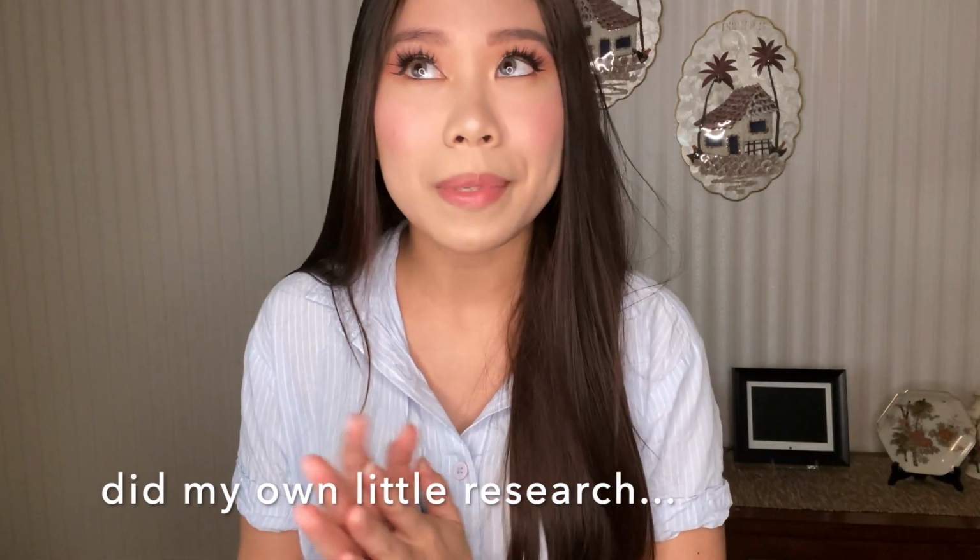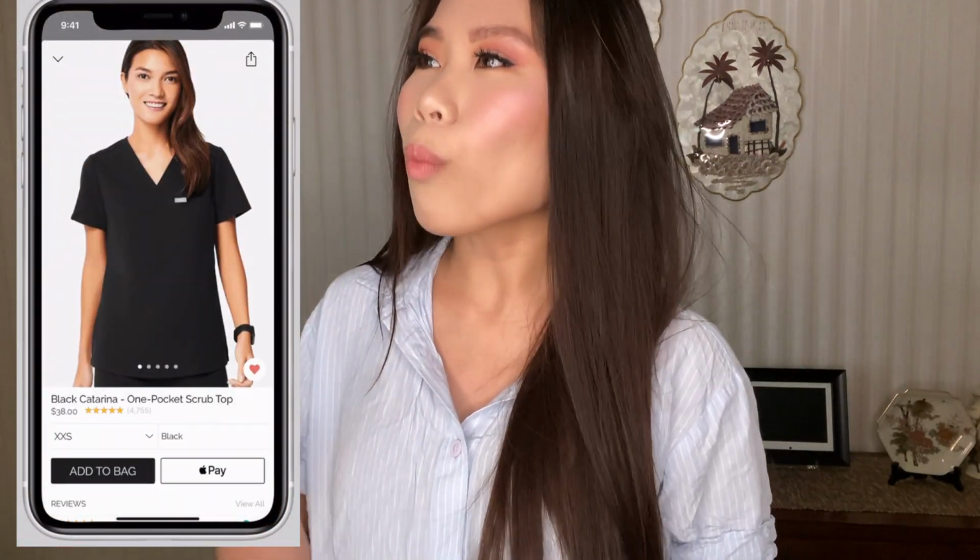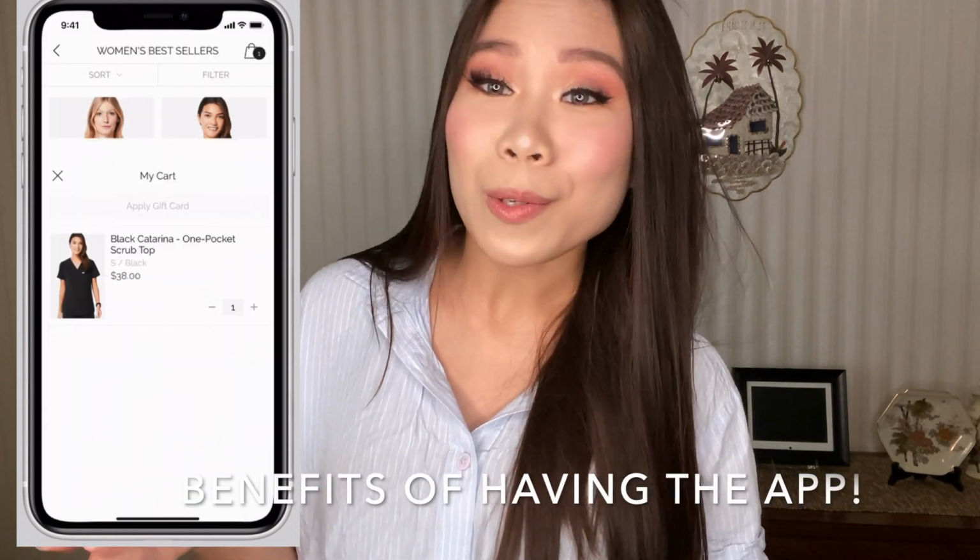Like, what's going on? I googled a little bit, looked on the website, and it says that sometimes, part of being exclusive and special with having the app, it's a way to say thank you by leaving one or two stocks just for those who have the app. And so I was like, maybe this is it. Maybe I have a chance.